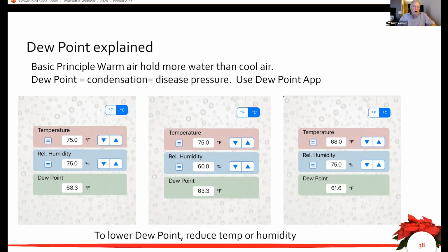So if you look at the left, you see that the temperature is 75 degrees, the relative humidity is 75 percent. That means the dew point is 68.3. That means if that humidity doesn't change as the temperature drops to 68.3 degrees, you will start to get condensation. Whether you see it or not, it's happening. It can be microcondensation, and at that point, powdery mildew and botrytis get very happy.